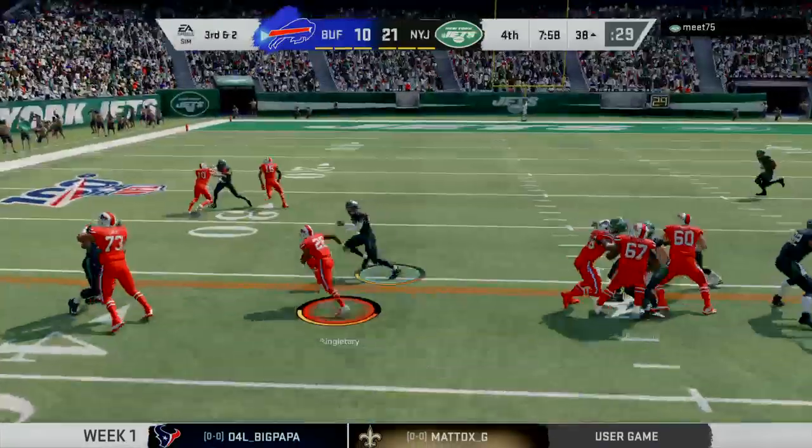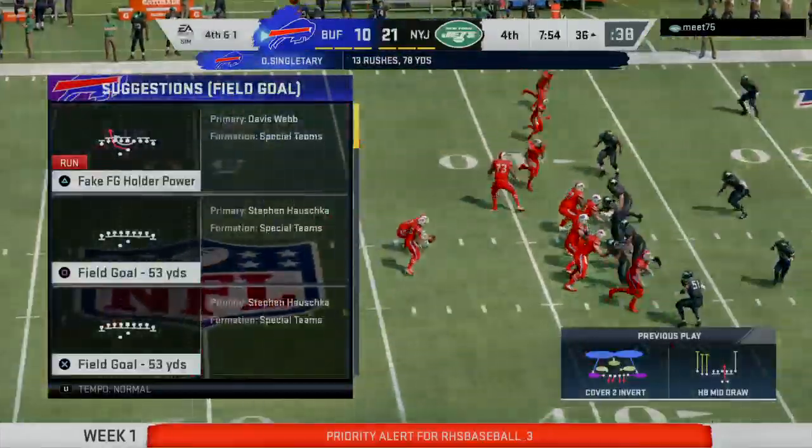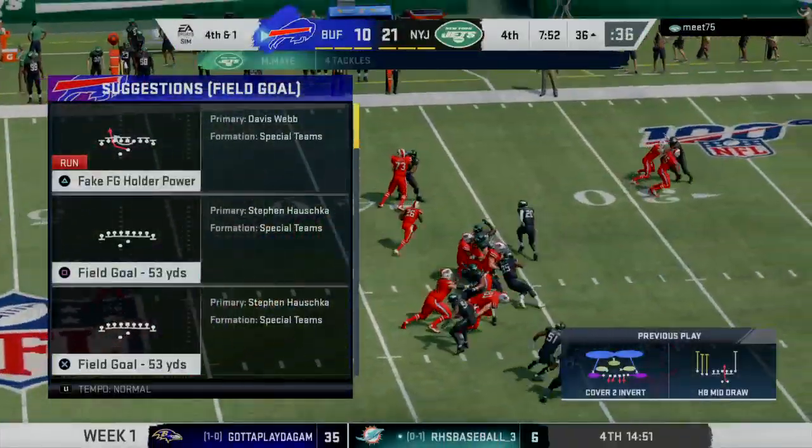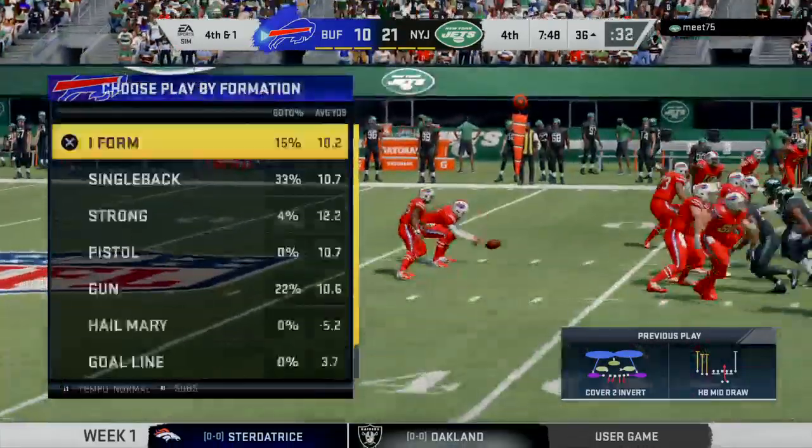This is a draw play. Allen gives to Singletary. And he'll take this one down to the 36. He needed 3. He got 2. Now that'll set up an interesting situation here on 4th and a yard.